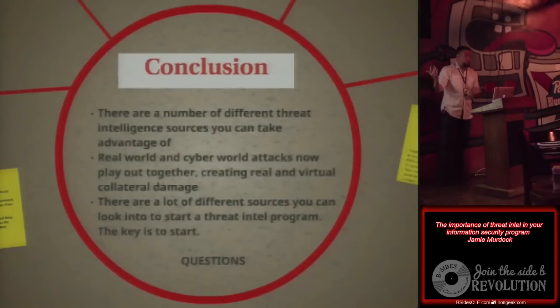So in conclusion, there's a lot of different threat intel sources out there. There's a lot of different information you can use and you can get and take advantage of. Real-world attacks, real-world situations play out in cyber world on a daily basis. You need to really start watching for collateral damage. You may not be a target, a direct target, and maybe you are, of some of these attacks, but you could be collateral damage because of what's going on in the real world.